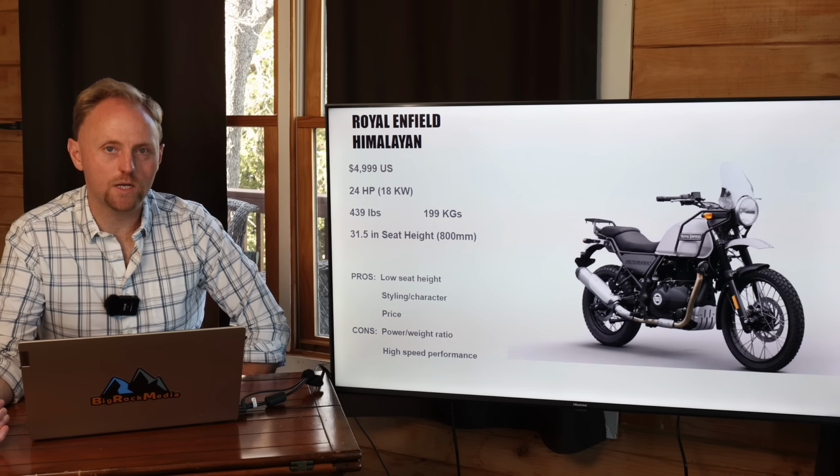Well, I just talked about the low seat height. I also think the character and the styling and the nostalgia that this bike evokes, and sort of the history of the Royal Enfield name, and that's going to mean different things to different people, but it's especially popular in certain countries around the world. So I think that's a really big part. It looks the part. You're going to get a lot of cool conversations about it when you park it at the cafe, and I really love it.